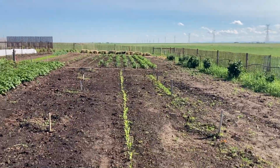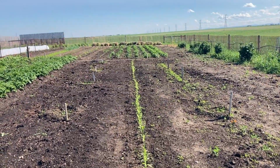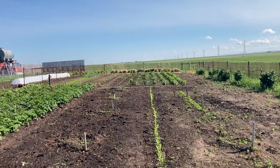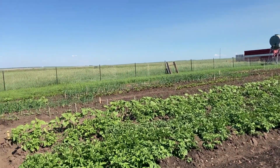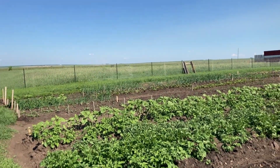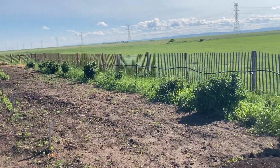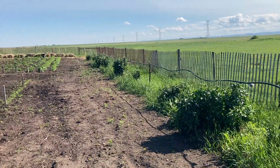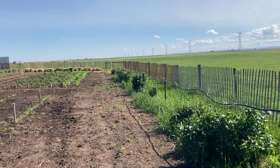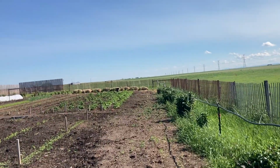So here's a row of corn. And there again, this row of corn is here to try and break the wind. So we got a row of corn here, and we got a row of sunflowers there. And then over here, we've been trying for years to get a row of lilacs going, and we're still plugging away at that. But they're coming. It's just tough.